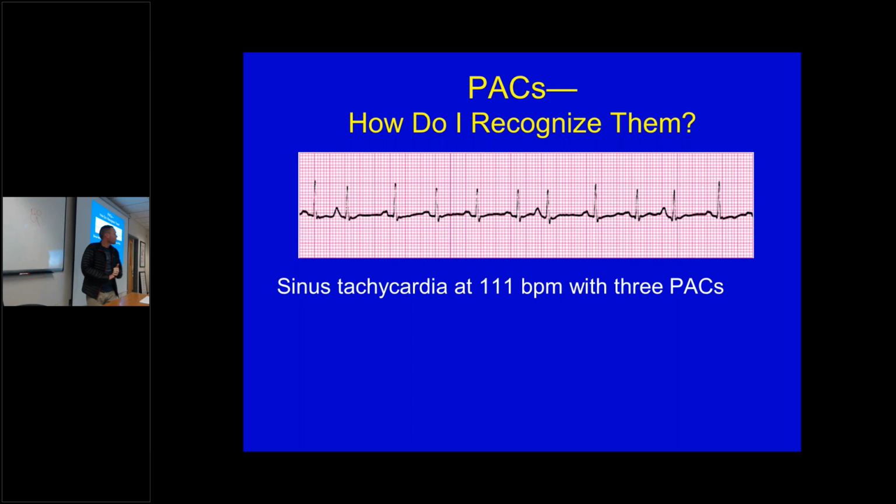Isn't the PAC causing the SA node to fire? No, it's contracting before the SA node. So the SA node gets this impulse while it's already depolarizing. So the SA node then has to reset and go back to what it wants to do with its automaticity, right?